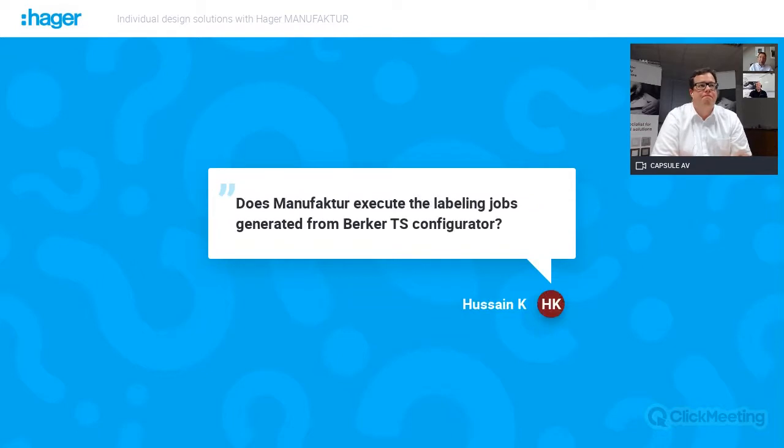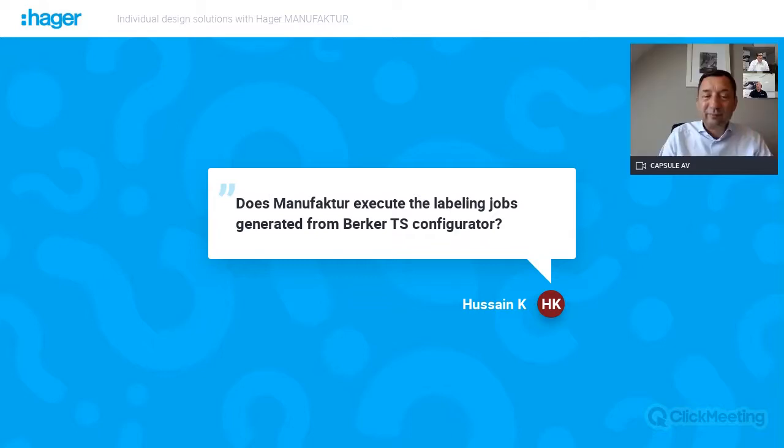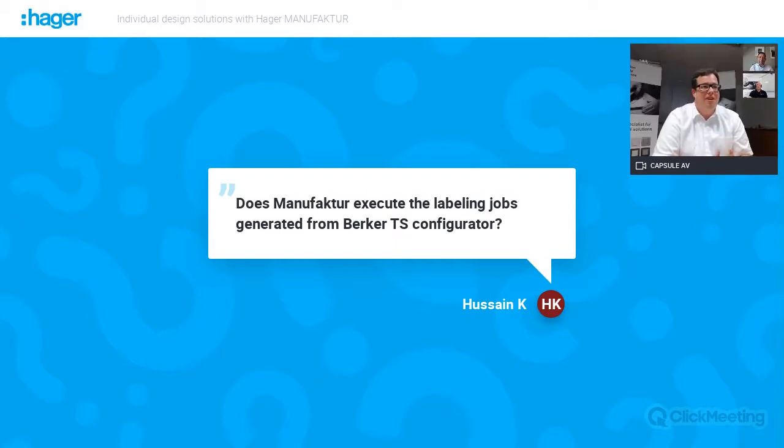Okay. Does manufacturer execute labeling jobs generated from the Berker TS configuration? The Berker TS configuration online tool is a special Berker and Hager topic, and it's a little bit confusing, to be honest. The Berker TS configuration tool you can find online belongs to the standard range. So here the correct contact would be our standard offer management. Only all labelings which are not possible within this configuration tool, for example, very special symbols or logos, can be realized by manufacturer also. So yeah, I know that's a little bit confusing. We have the online configuration tool which is standard and the manufacturer which is a little bit parallel side by side.